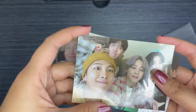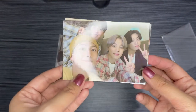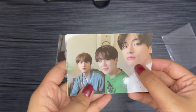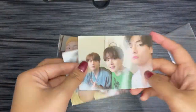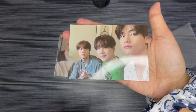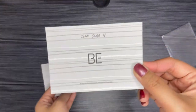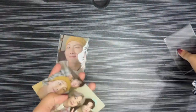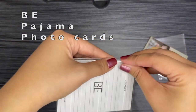So for the first subunit, it's Namjoon, Hobi, Jimin, and Jungkook there. So it's a combination of the Hyungs and the Maknaes. And then for the next subunit, it's Taehyung, SUGA, and Jin. So yay, they're super, super nice. I love it. And actually, the size of the pieces are quite big, so it's a big one. So this is the back part of the first subunit, and this is the back part of the second subunit. Yay! So yes, these are freebies from the Echo bag. And now these are the free photo cards from the Pajama, so let's take a look.